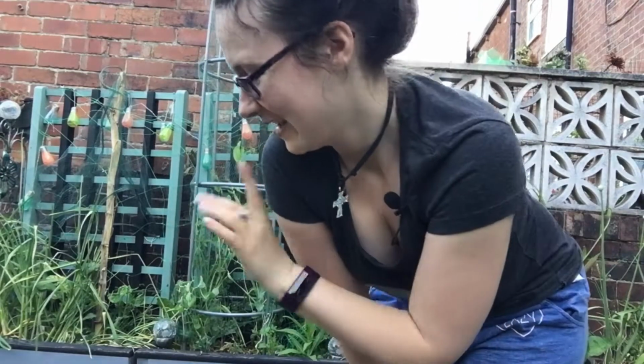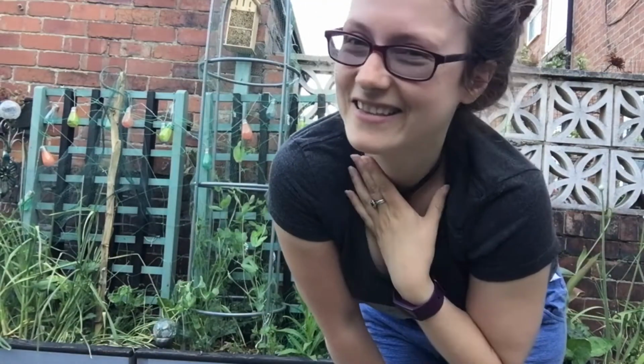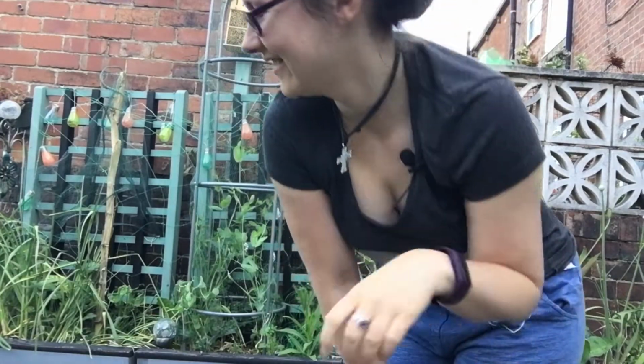So watering a garden this size, even though it is absolutely tiny, is still a pain in the butt when you are doing it by hand. And many a time I end up splashing a whole bunch of water over the kitchen floor, which I have to then go and clean up as well. The things I do for my garden.